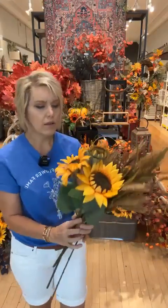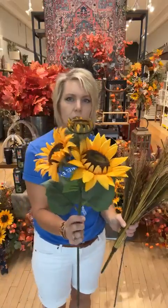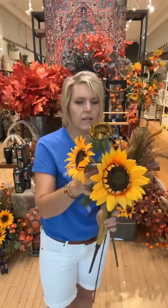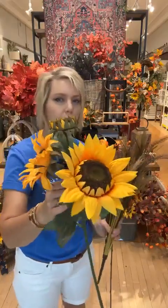So some of the things that have arrived for doing porch pots are like this beautiful sunflower. I love this one. It comes with 2 blooms and a bud, which is a nice setup for large things.